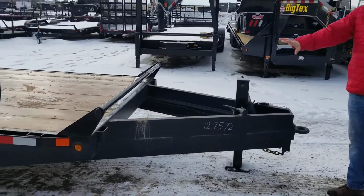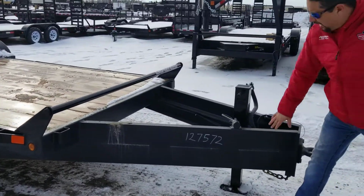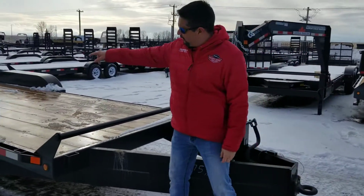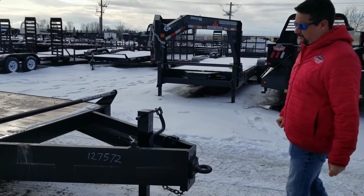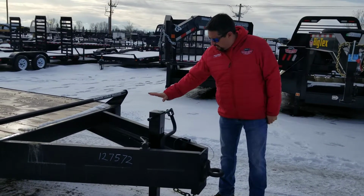All the forward-facing Canada trailers have a rock guard spray on them, including the fenders. Okay, that just gives you a little more longevity, a little less rust factor going forward on the trailer. A 12,000 pound front jack.